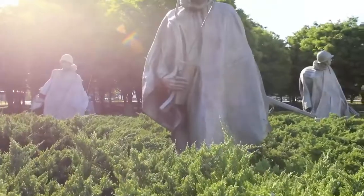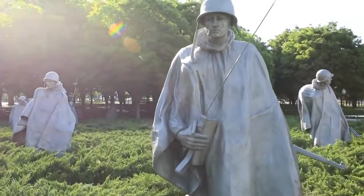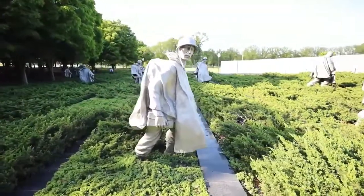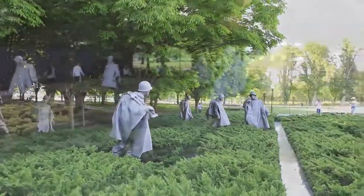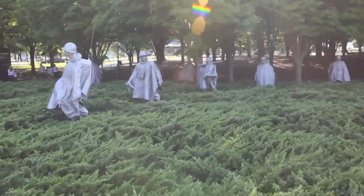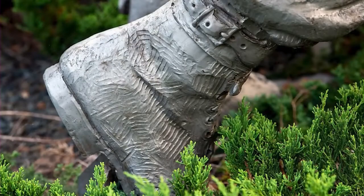The United States sent 1,789,000 service members into harm's way during the Korean War, of which 36,574 Americans lost their lives. Over 100,000 were wounded. For service above and beyond the call of duty, the Medal of Honor, our nation's highest military honor, was awarded to 145 United States servicemen.